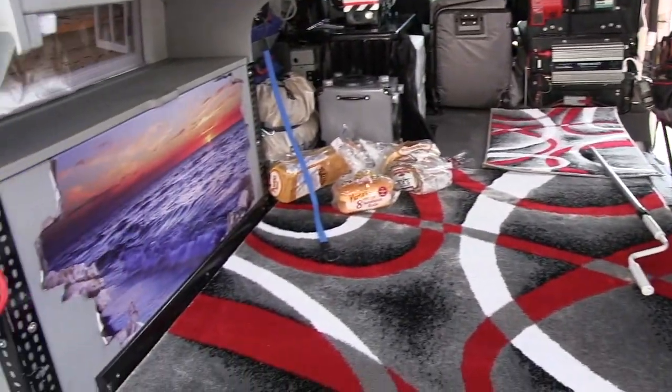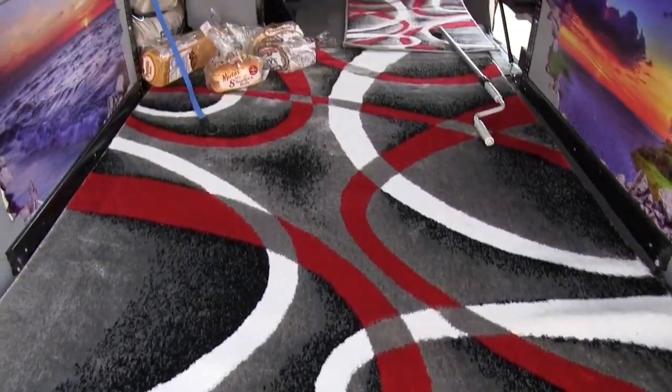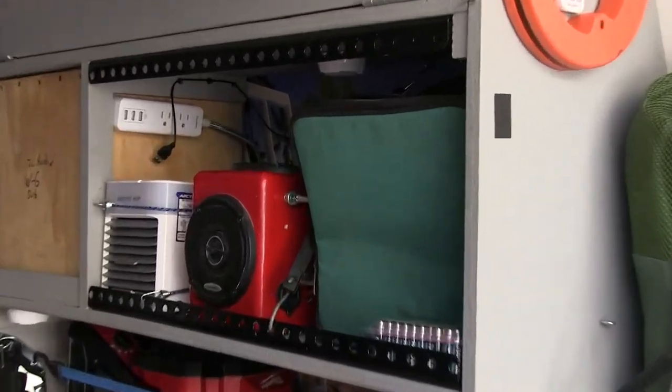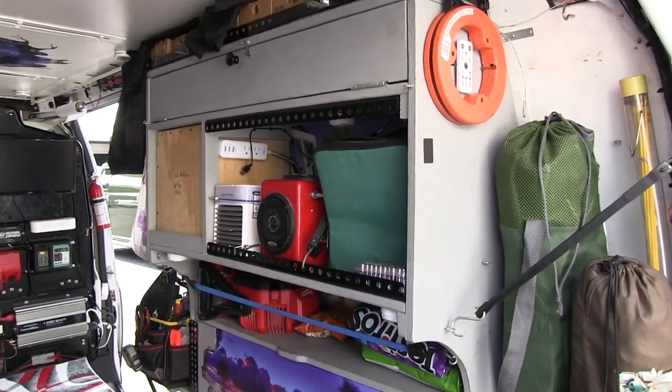So I just dress it up a little bit. You got some nice carpeting there too. I actually got more inside here, but you can't see them because I have all the tools. But if you look in there, I got two more pictures in there as well. Wow, outlets everywhere.